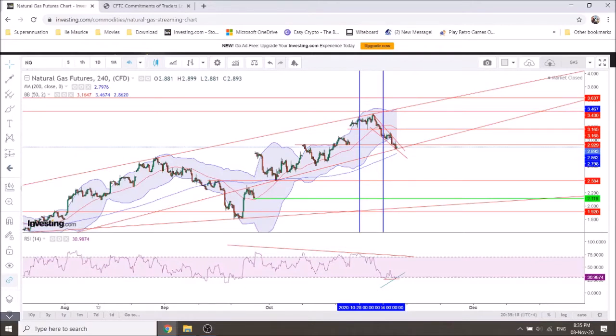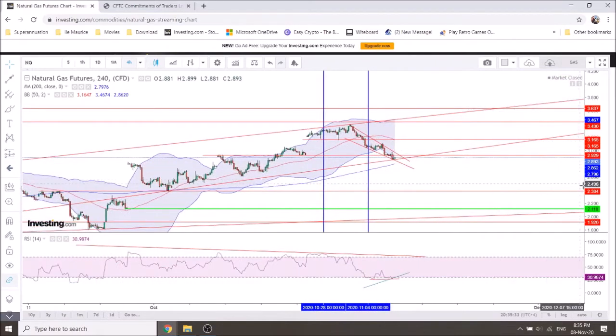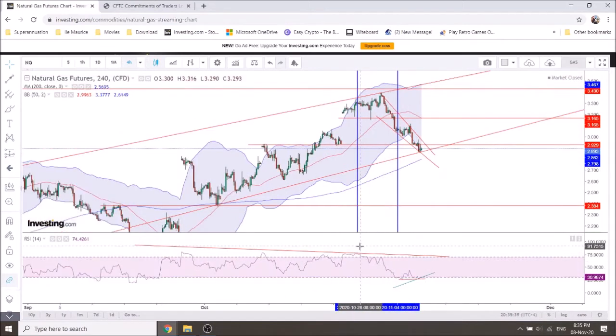I'm going to have a look at natural gas now, in what's been a very interesting move recently and since the last video. So I was expecting that top at 3.40. We got really close to it and got that big reversal. Usually on the 4 hours, as we can see here, the reversals on natural gas are extremely reliable.